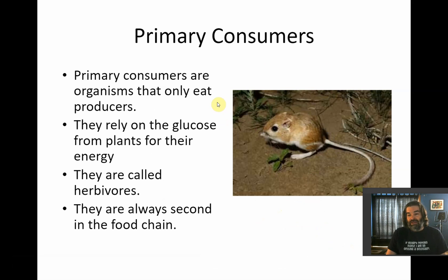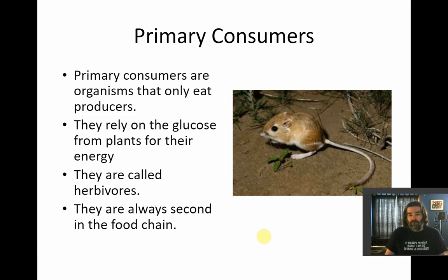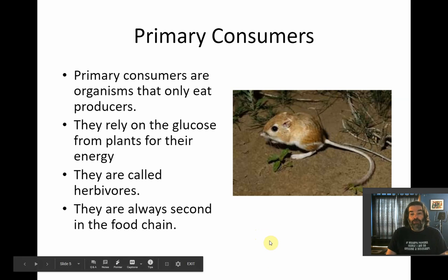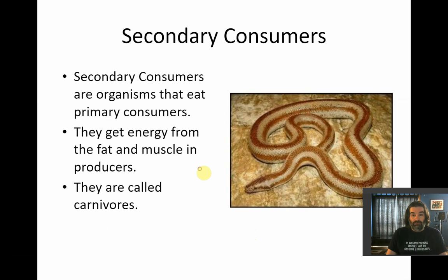The things that eat plants are referred to as primary consumers. Now, primary consumers only eat producers. We're not a primary consumer, unless you're a vegetarian. If you're a vegetarian, you're a primary consumer. If you're not a vegetarian, you're not a primary consumer, because you also eat primary consumers as part of your food. So, primary consumers just rely on the glucose from plants. We call them herbivores, and they're always second in those food chains.